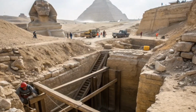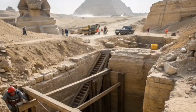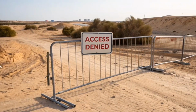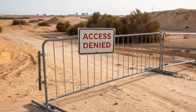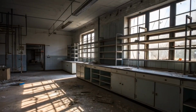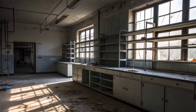In one case, American researchers were granted access to an area near the Sphinx. But once on site, they were told the exact coordinates were off-limits. So they left. What happened next? The data disappeared from the public eye. The research teams disbanded. And no one dug. This isn't theory. It's documented.